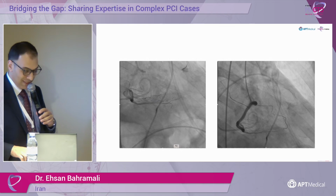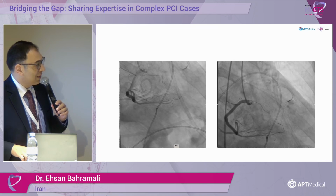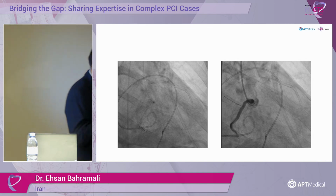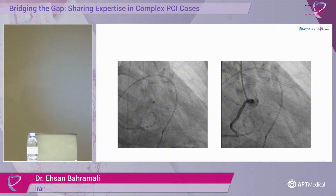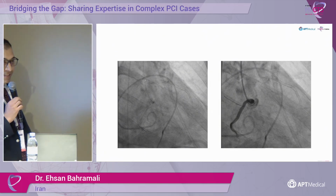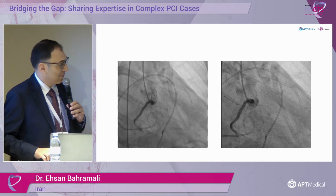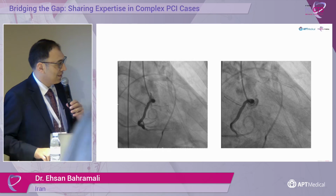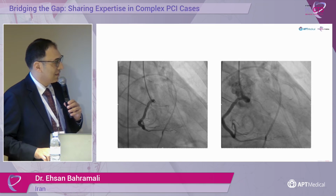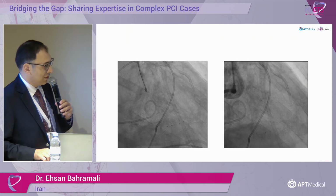Oh, this is what we did. We go inside the very small branch feeding the ruptured collateral, and as you can see here, does anybody have any idea what we did here? I will show you here. This is a method we frequently use in distal perforations.